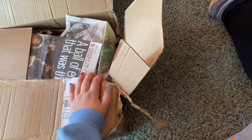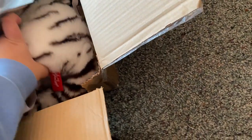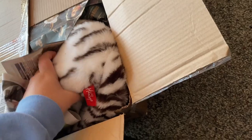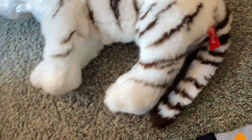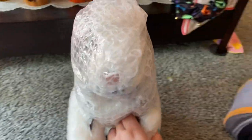Let's just break this cake. It doesn't want to break. Just open. Yay. Okay. Look at what I just did. Uh-oh. Box. It is my Hamleys white tiger. I got stickiness on my fingernail now. It's my Hamleys white tiger. Oh, I wrapped a face.